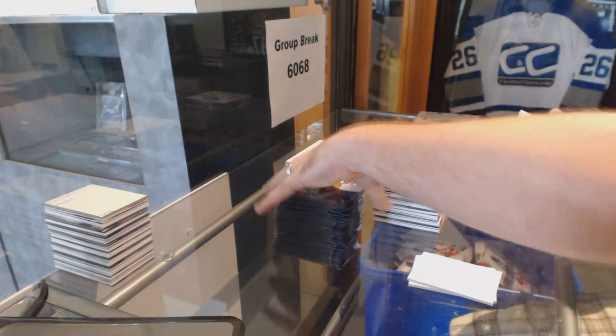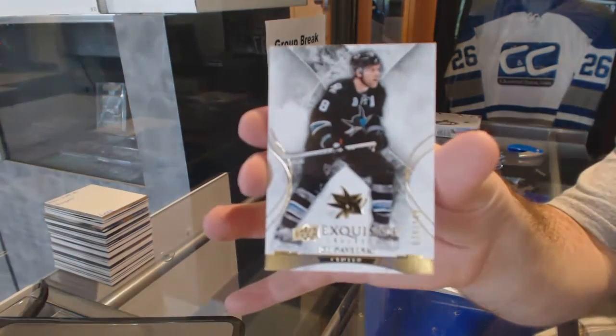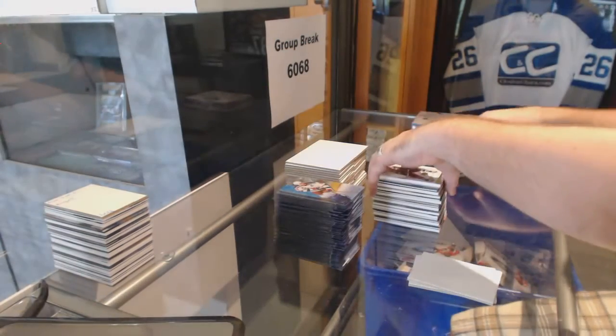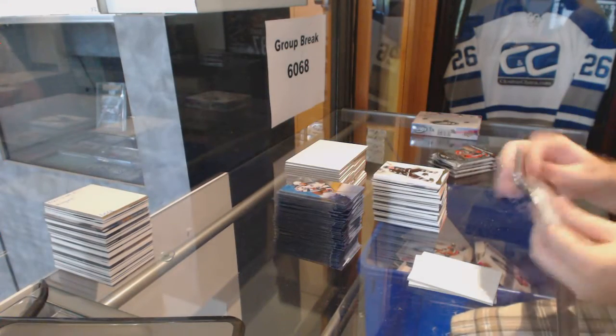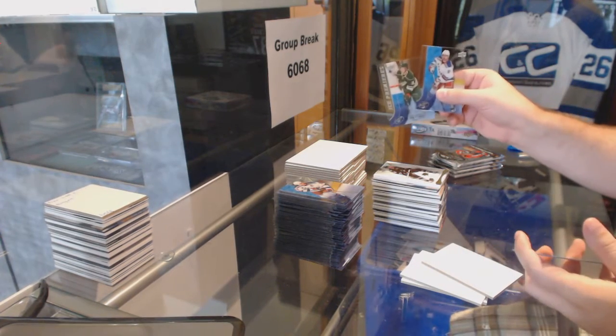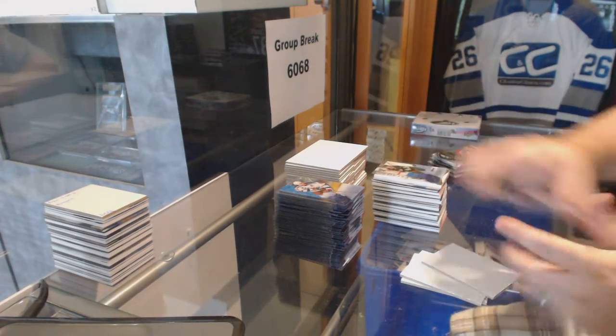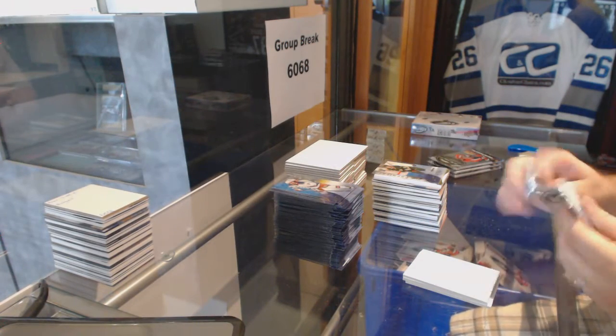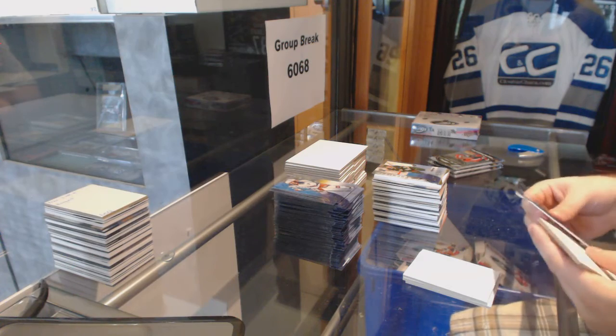Well, we've got an Exquisite Base to $149, Joe Pavelski for the Pacific. How much is the old runner bet? This is going to be a Pacific card. We've got number to $19.99 for the Central, Michael Carinin. I was apparently wrong. Very wrong.